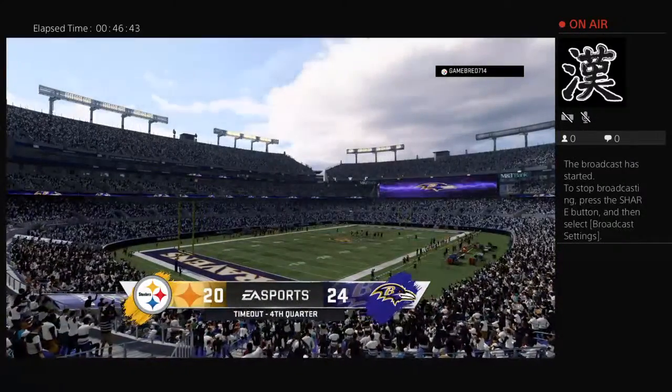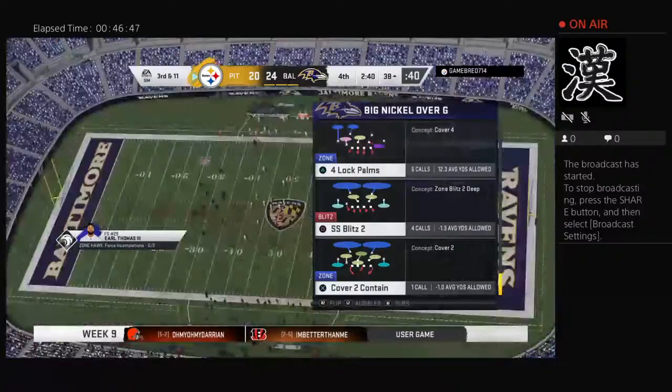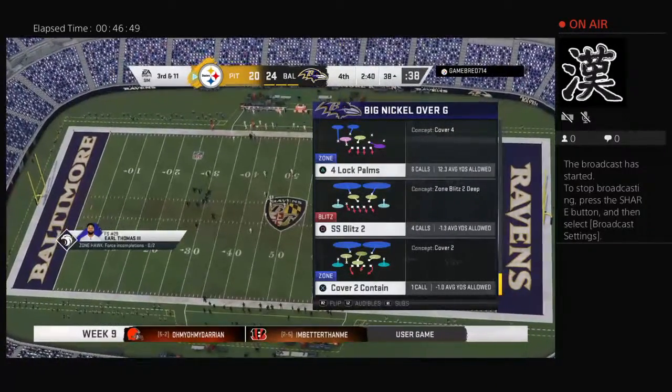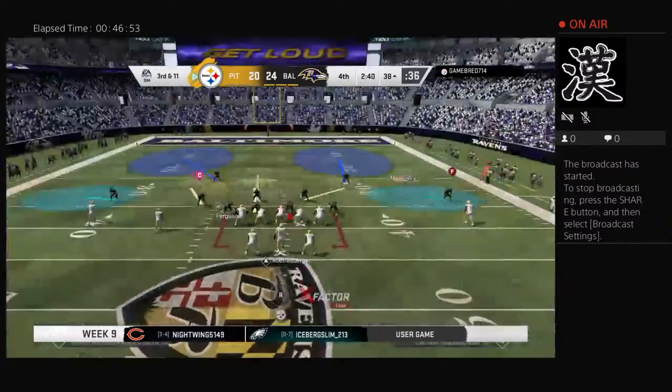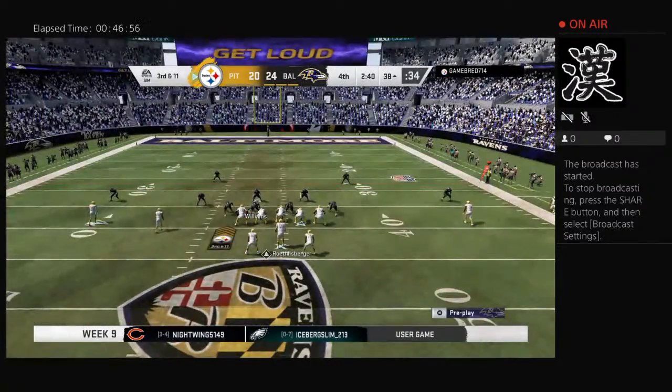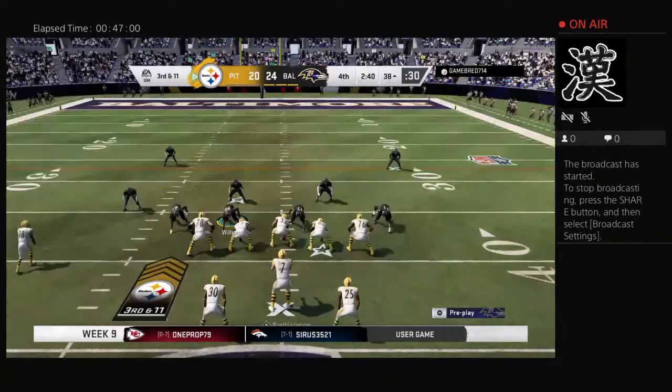Play clock down to 2, and we get a signal and a timeout. So that will leave them with no timeouts left. Still plenty of time on the clock. We'll see how that affects things here in this fourth quarter. And the Steelers on third down. They've had good success, 5 for 8 to this point. This is third and 11.